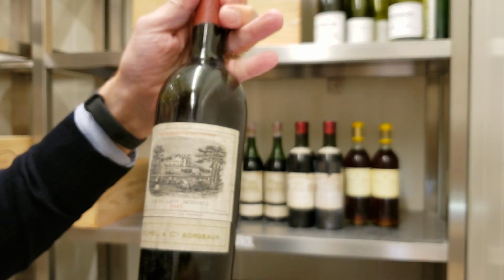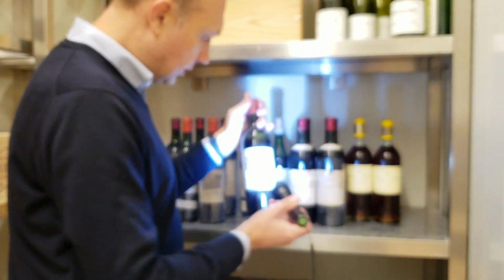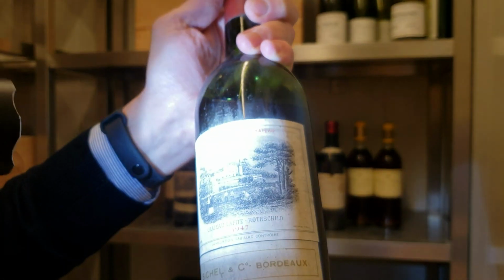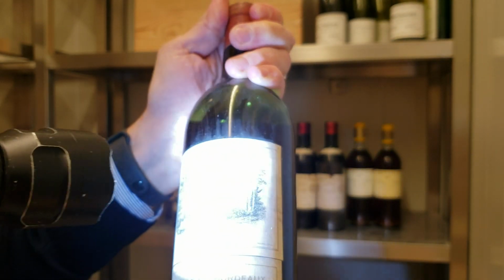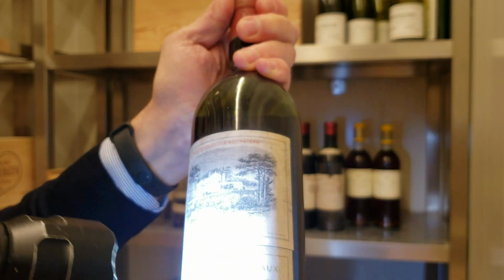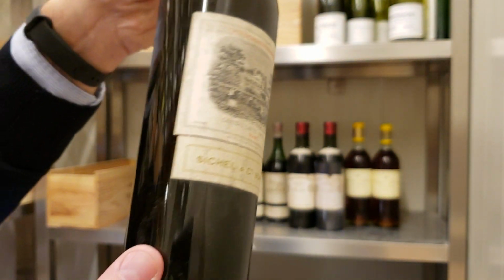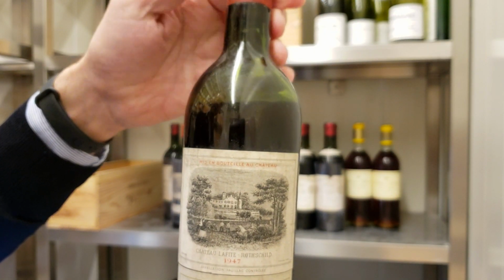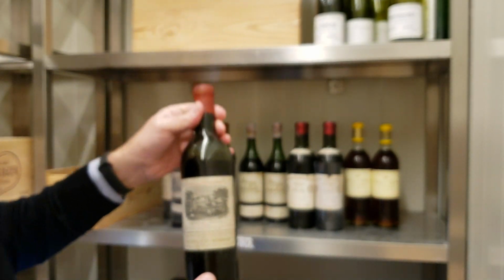Now we can check the cork. So I'm going to check the cork for you. Just to show you the label, 1947. Everything looks fine. Even the drawing looks fine. The font looks fine. So everything looks fine on this label. So for me, this is a real bottle. This is an old bottle for sure. The level is showing its age. The capsule is showing its age as well. So there is no problem whatsoever.